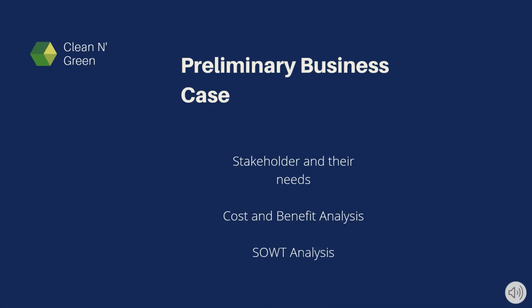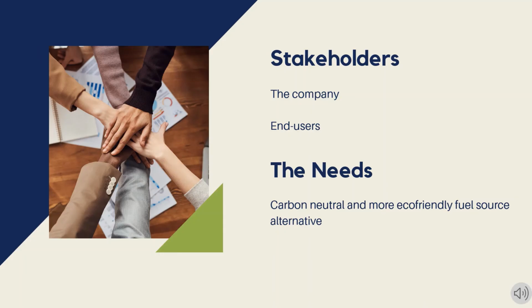In the next section, we will discuss the preliminary business case of our system by first identifying the stakeholders and their needs, then performing two types of analysis. The stakeholders in this company are the end users and the company. The need this project fulfills is a carbon-neutral and more eco-friendly fuel source alternative.